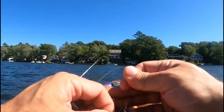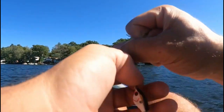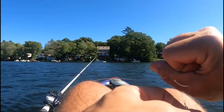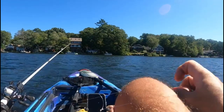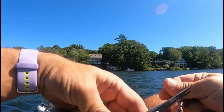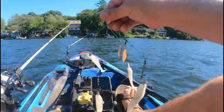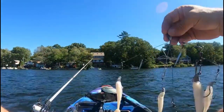I don't know how well that knot was. Woohoo! Umbrella rig, aka Alabama rig. I definitely understand why it's called an umbrella rig. It looks like an umbrella rig.